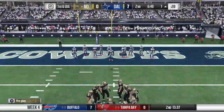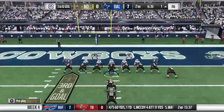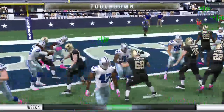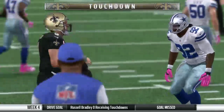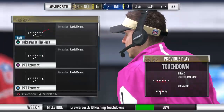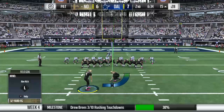They're knocking on the door as they come to the line here on 3rd and goal from the 1. He's going to sneak it, and he is in for the score. Touchdown, New Orleans. Drew Brees, his 3rd touchdown now on the year. And the Saints are within an extra point of tying this thing up.